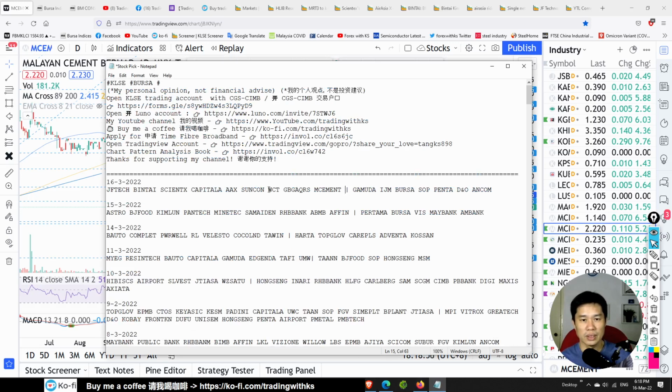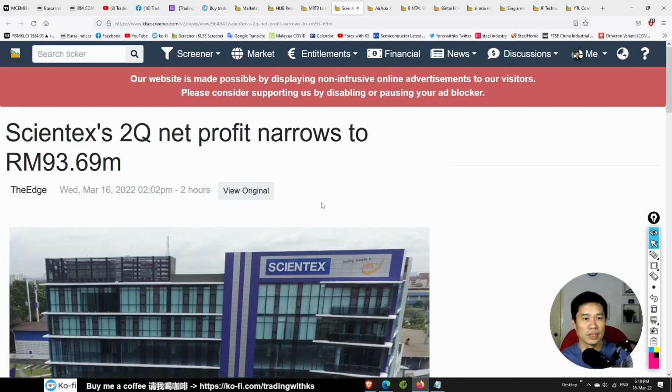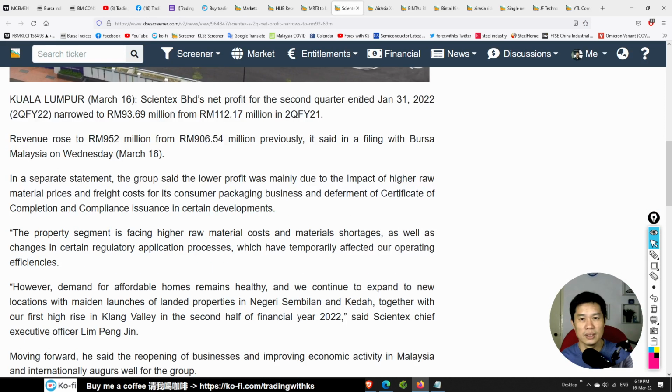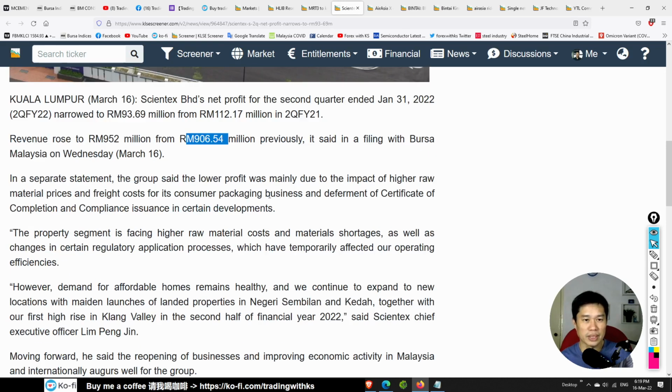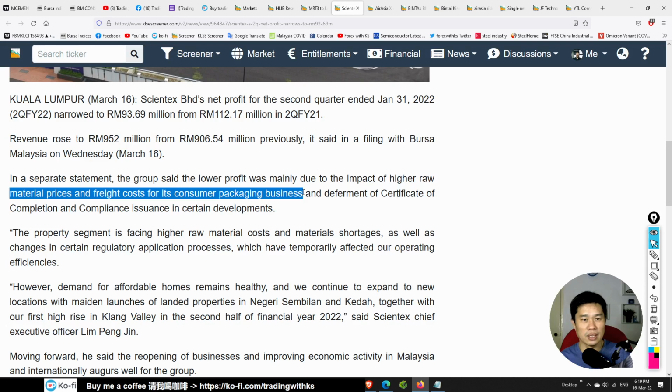Okay, so I think we have covered all the MRT one. So Scientex second quarter net profit narrow drop. Okay, from 112 million to 93 million, but revenue up 952 to 999.06. Revenue up, but they're talking about lower profit margin due to higher raw material and freight cost and packaging for its business, so that's why this inflation.